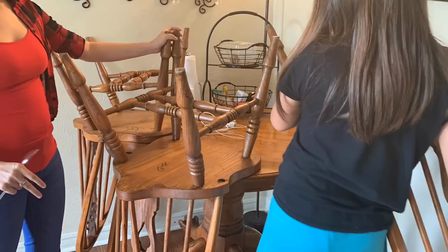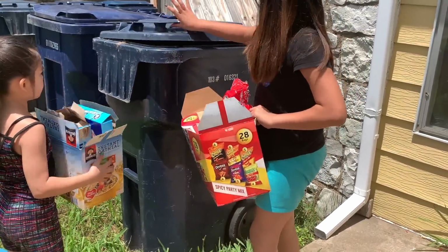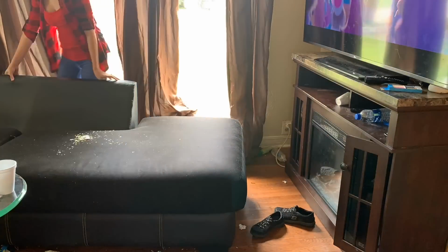My mom does not have a recycling trash can, so this is why they're throwing it just in the trash. I mean, recycling is really good, but she doesn't have it, so we just have to work with what we have.